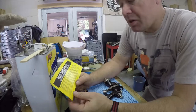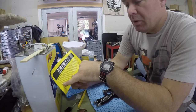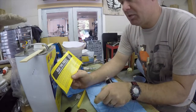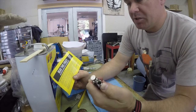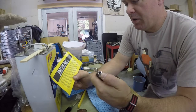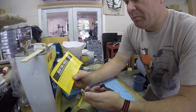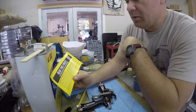So here's the instructions on cleaning this gun out for the first time. To clean the air passages, turn the gun upside down and spray or pour solvent into the inlet air passage right here. While upside down, squeeze the trigger and let solvent run out of the nozzle. Turn the gun upright and allow remaining solvent to run out in the paint cup. Do it 3 times and ensure the air is fully clean.